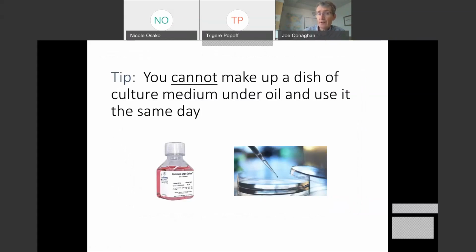So this is, again, for the young people out there who don't have a good feel for this: you cannot make up a dish of culture medium under oil and use it the same day in the IVF lab. If you come in the morning and discover that you've forgotten to make a dish, you cannot make one up and have it ready, you know, by lunchtime or later that same day. It takes longer than that for a dish to equilibrate.